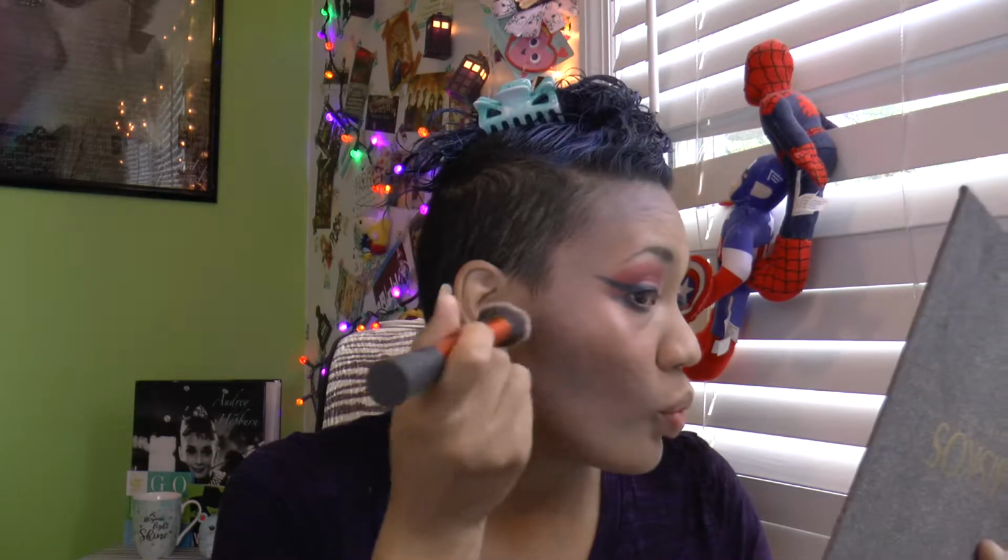I'm going to do a little of this with a smaller brush because I just want the cheeks a little darker. Crazy, but cool. I'm going to set this with some facial mist. I use this Walgreens brand because it has cucumber and rose water and all sorts of fun stuff.